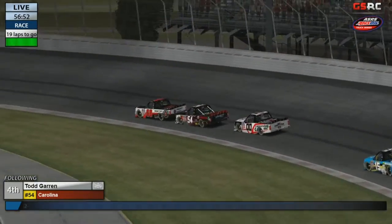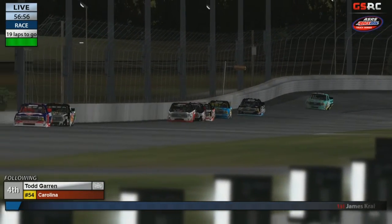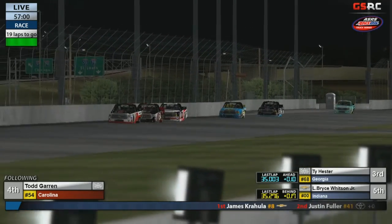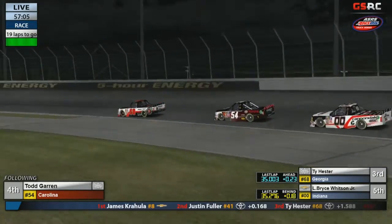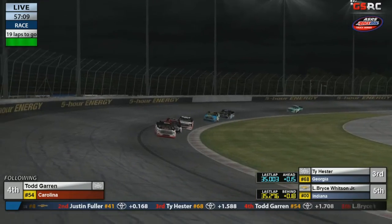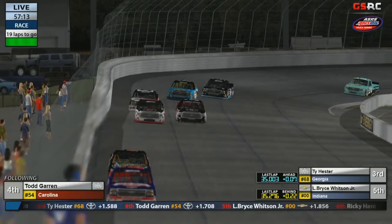Oh, and there's almost more contact here between Bryce Whitson, Todd Guerin, and Ty Hester. Yeah, Todd Guerin actually just got by Bryce Whitson and is trying to fight with Ty Hester. Bryce Whitson had a little bit of a mistake, got passed by both these guys, and they're still battling very close together. Coming around to complete lap 62.